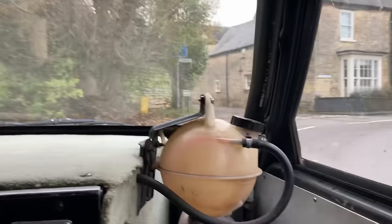I think the real challenge with something like this is getting it so you can actually drive it, and it's not trying to kill you all the time, you know.